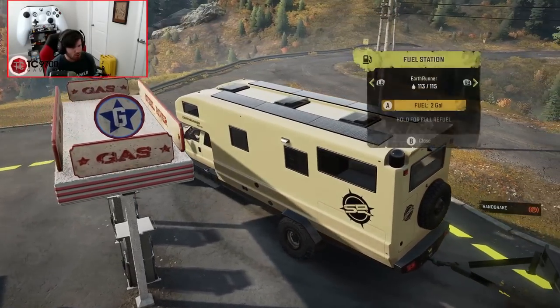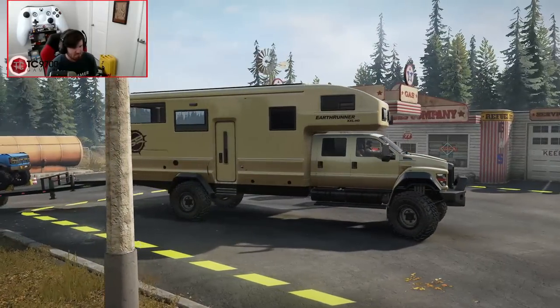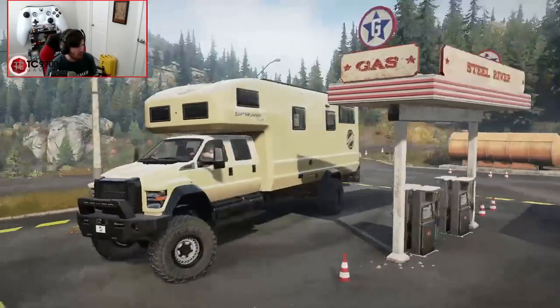That's sick. We'll top off on diesel. Just needed a couple of gallons, but that's fine. Run in. Good to go? All right, let's make our way back on out.